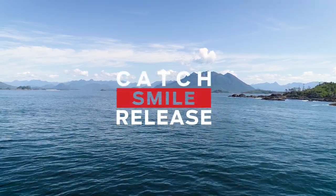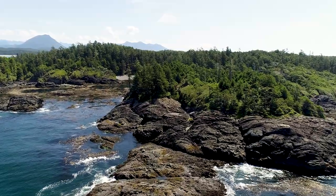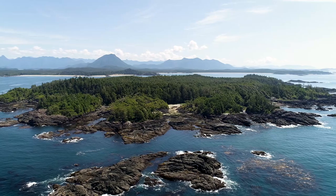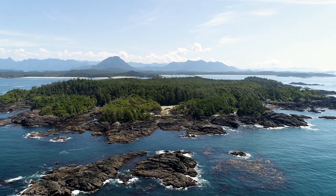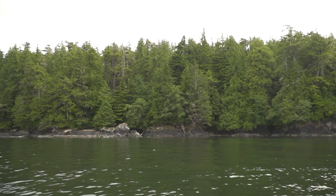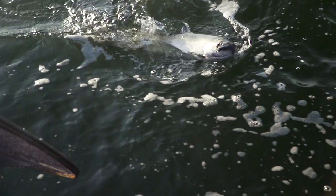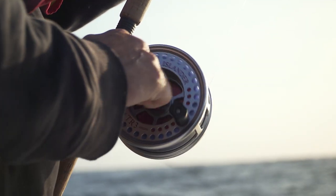We're going to be fishing in Tofino on the west coast of Vancouver Island. Tofino is located on a peninsula within Clayoquot Sound, which is an absolutely magnificent part of the world. I've spent a lot of time out on the waters here in Tofino and feel pretty comfortable being out in different areas. And I know right now that fishing has been outstanding.